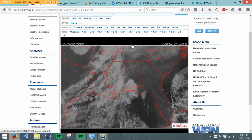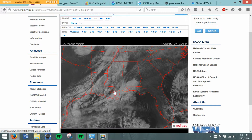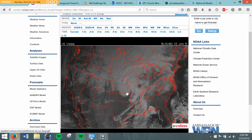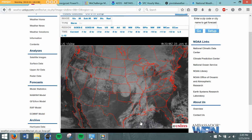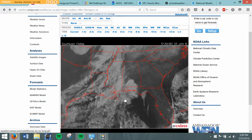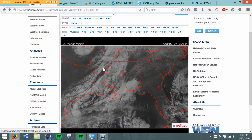It looks like a bit of a frontal feature is moving its way into the area. If we zoom out a little bit, you can see a nice area of low pressure currently moving towards the Great Lakes, and here's your trailing cold front. And then your warmer air mass is ahead of the front. Let's go back. Okay, so let's take a look at this front, see how fast it's going to move, when it's going to get there.